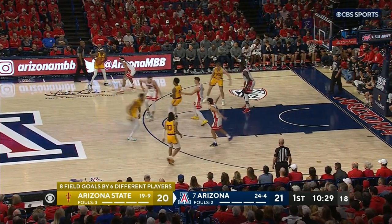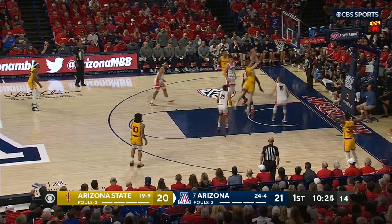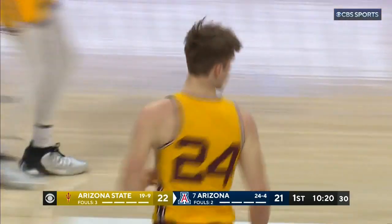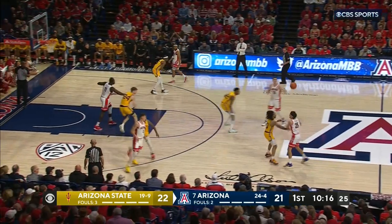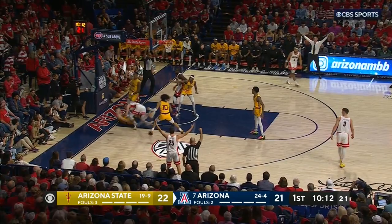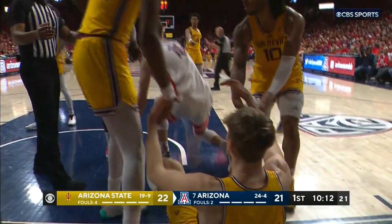1-point game. Nice give, and that's Duke Brennan down the lane with the right hand. One of the freshmen for Bobby Hurley. And Arizona State shooting the ball well, that's a key. They do not shoot it well on the season, just 42% on the season. Tubelis is blasted. There were 3 bodies on him.